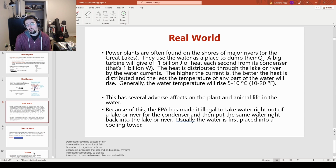Problem was, the water that we put back into that river, back into that lake, was 5 to 10 degrees Celsius warmer. And it turns out, plants don't like that, fish don't like that, birds don't like that, nothing likes that. Nothing is happy when we raise the temperature by that much. It has actually a lot of very significant adverse effects, and it can very quickly start to destroy ecosystems. They're just not designed for that sudden temperature change. They're not expecting that. That can cause a lot of issues for them.